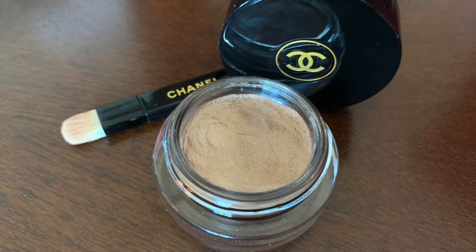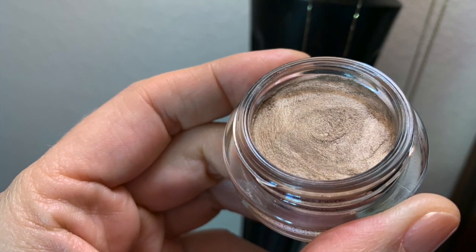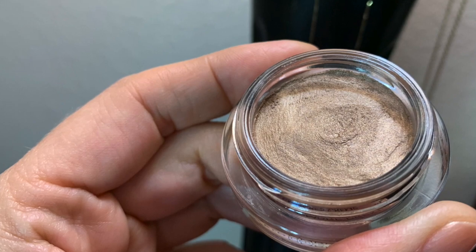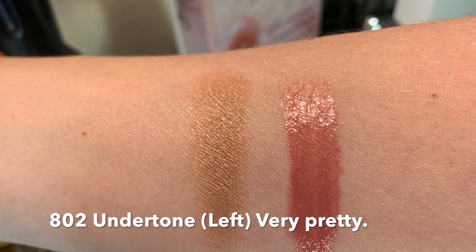So this is a very pretty light, I would say, very, very light brown color, or would it be taupe undertone. You can use this as an eyeshadow base.